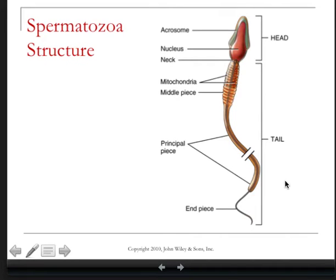And if we zoom in on a sperm cell, this is a single sperm cell, you can see the structure here. This is the acrosomal cap that contains the enzymes that will eventually digest their way through the outer layers that surround the egg. And there are several layers, and we'll get to those when we get to the female reproductive system. And then the nucleus, which contains the male genetic material.